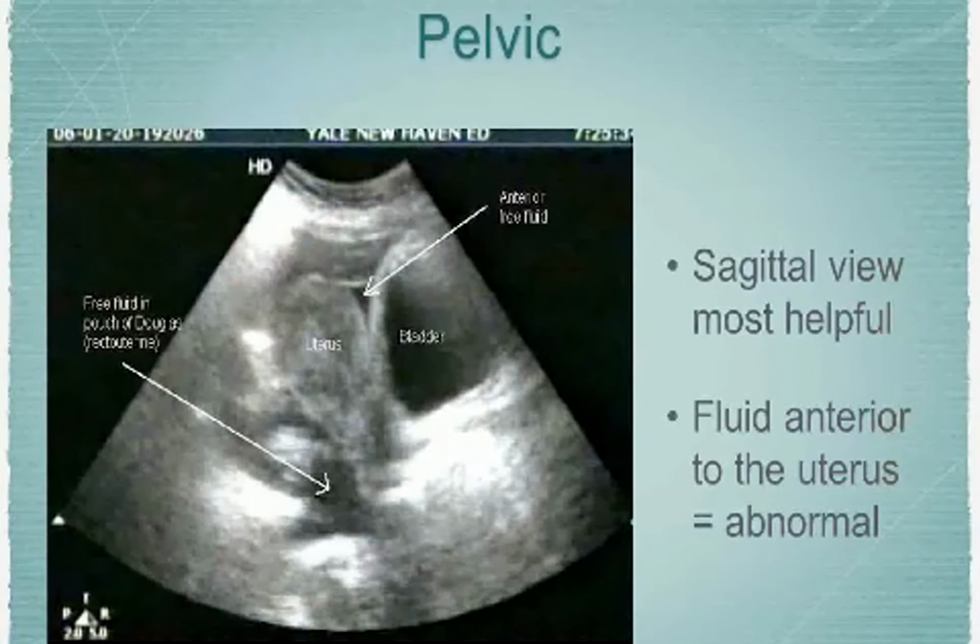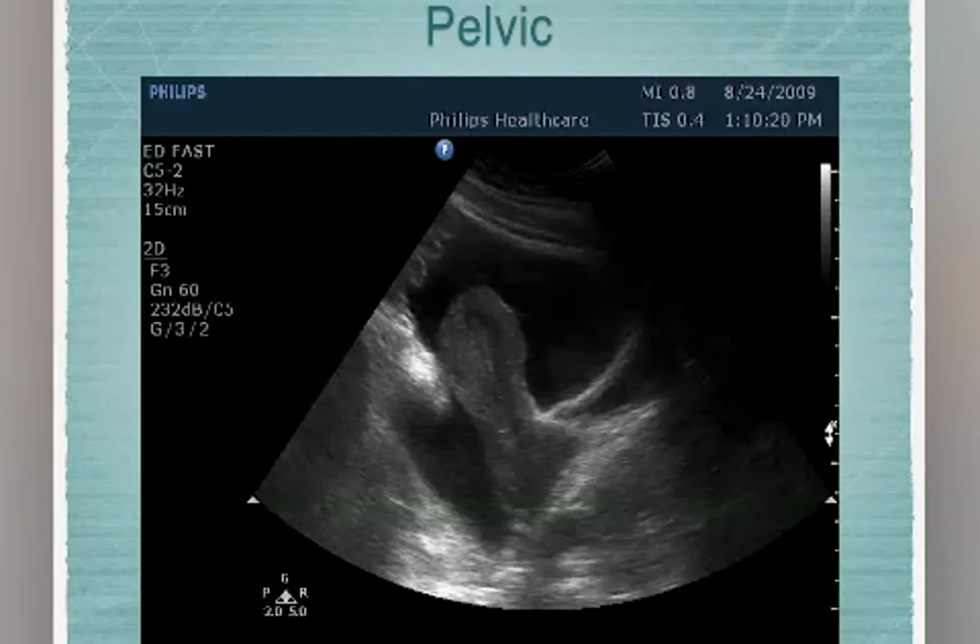This is an example of free fluid anterior to the uterus in a pelvic study, like I talked about before. So the pouch of Douglas is back here, and there's some fluid there, but it's also creeped all the way around anterior to the uterus there. Of the two views for the pelvis, I'd say the sagittal view is the easiest to not misinterpret. So if you have to just do one, do that one. I do both, but if you just need a quick look, use the sagittal view, because it's easier for your brain to understand the 3D anatomy there than in the transverse view where things are kind of layered on top of each other.